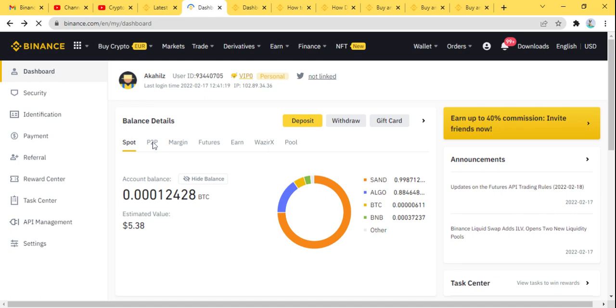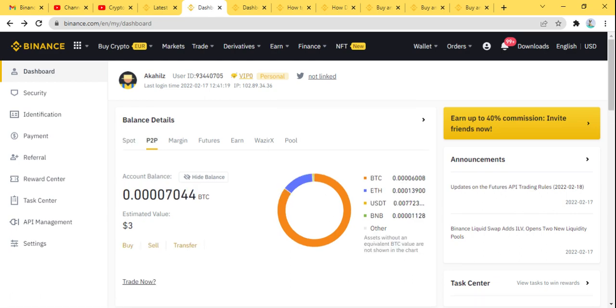Okay, guys, now you see we have about $3 worth of crypto. You can see initially Ethereum was at the top, but we just bought BTC on our P2P, so it's now in our P2P wallet. You can buy more BTC, you can buy more crypto using this method.